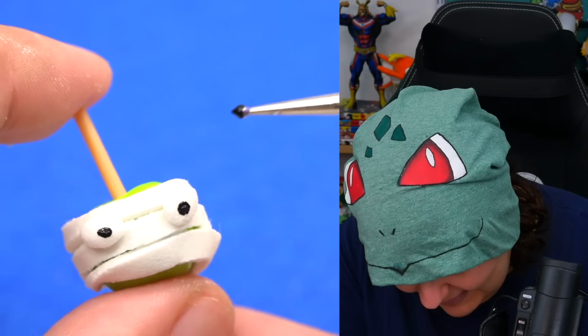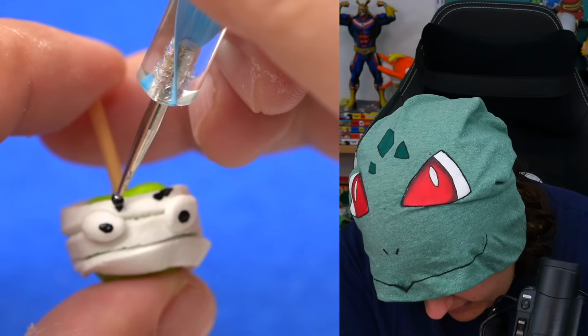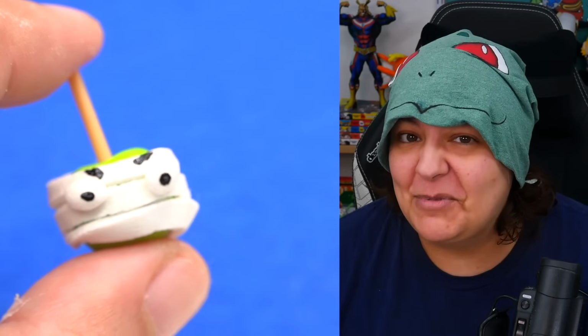I love it. Let's add some eyebrows because why not? We're gonna just add some angry lines over here. That's looking good. And another angry line right here. Yeah, it looks like a Muppet. That's hilarious. And now we're gonna add some drizzle right on top.